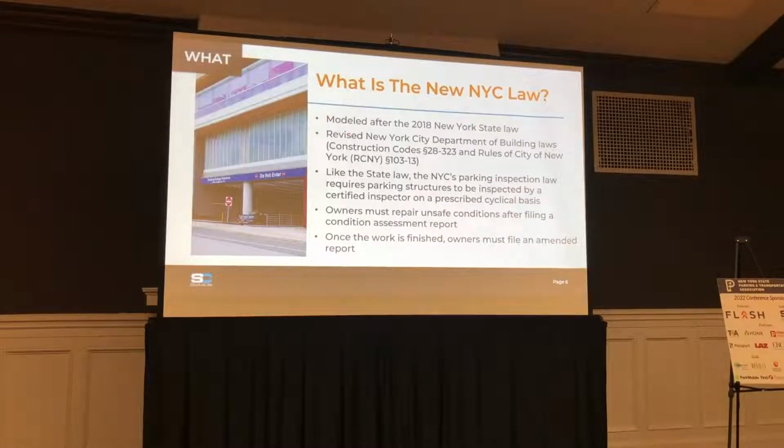So first, what is the New York City inspection law? As we said, it really mimics the 2018 New York State inspection law. What it is, an engineer needs to come out on site to do a full inspection of the garage, but not just any engineer. It is a QPSI, a qualified, and it's on the next slide here.